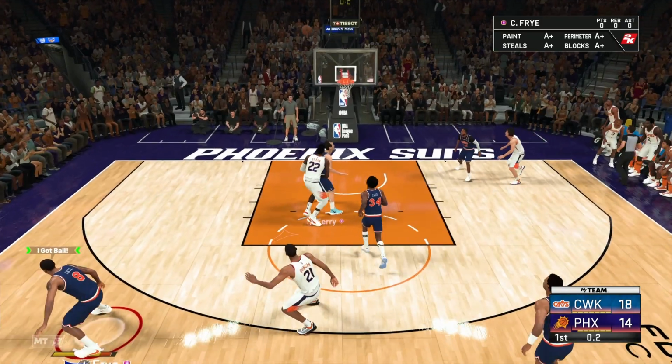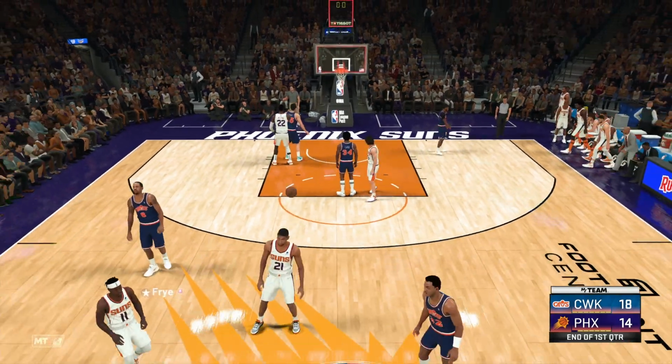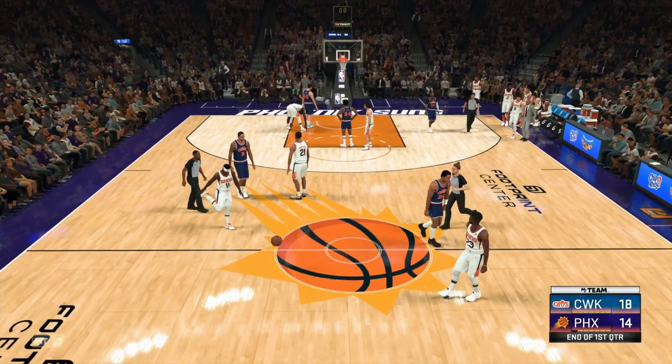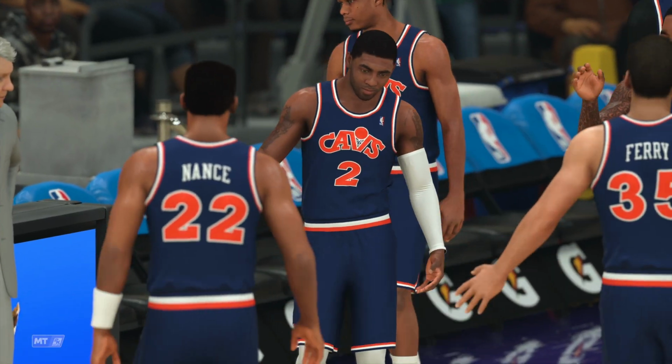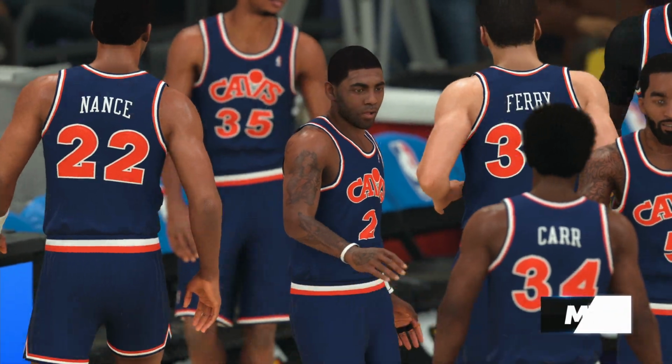With one on the clock. The shot no good. Kyrie Irving has been on display for Cleveland, 8 points in the quarter, showing how effective he can be. All right, we'll get back to the action after this break.